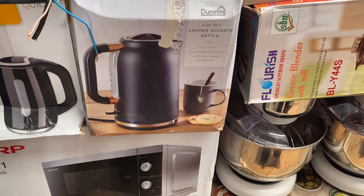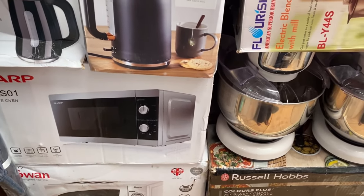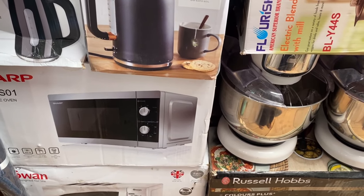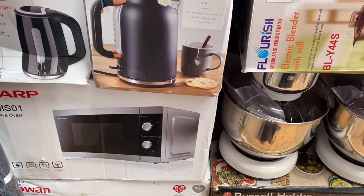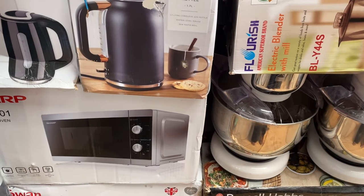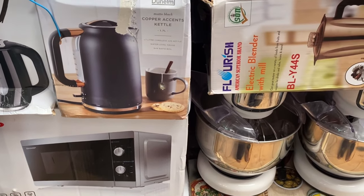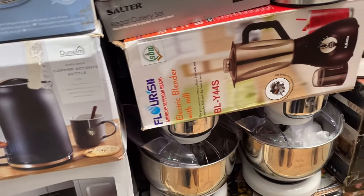Is this microwave new or Tokumbo? How much is it? 28 last. Is it because it's inside the carton? If it's not in the carton, the price will come down a bit. So she's saying this is 28,000 naira. If you want the one that's not in the carton, do you have it? You have it outside. Okay, so this one's not in the carton.